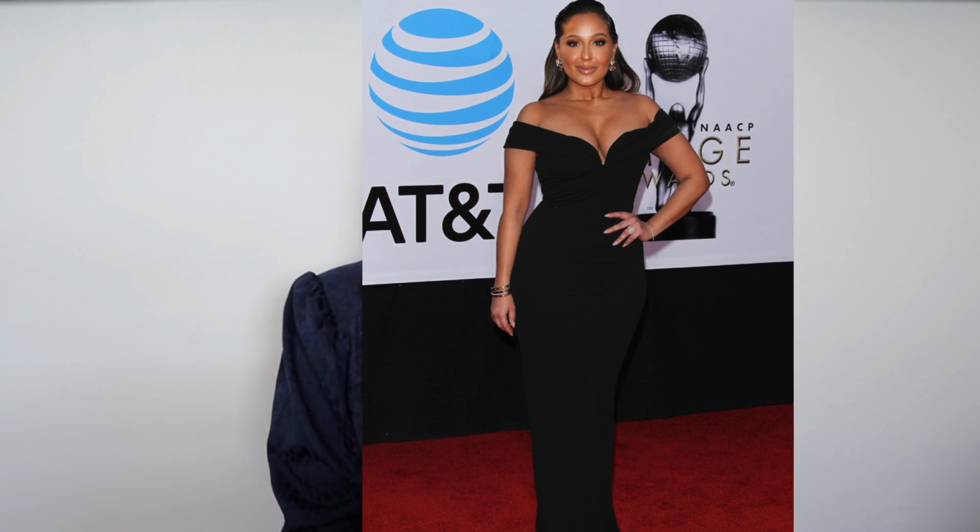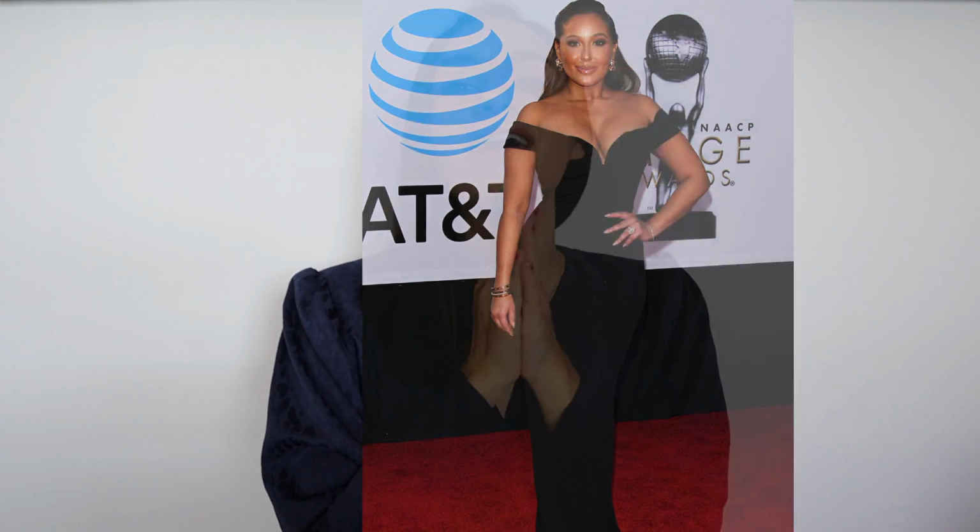It's giving me these Adrienne Bailon vibes because it's so snug, tailored, fit to the body, looking very high fashion and beautiful. I'm in love with this.